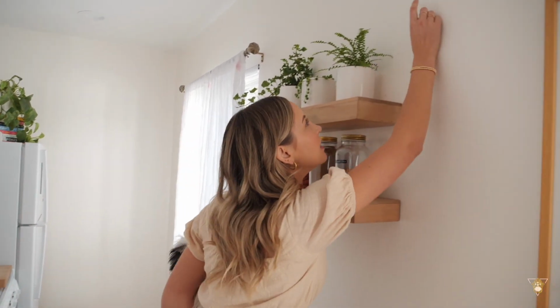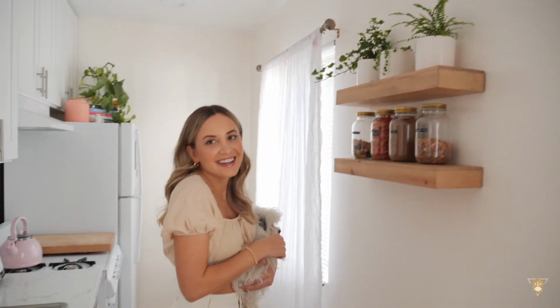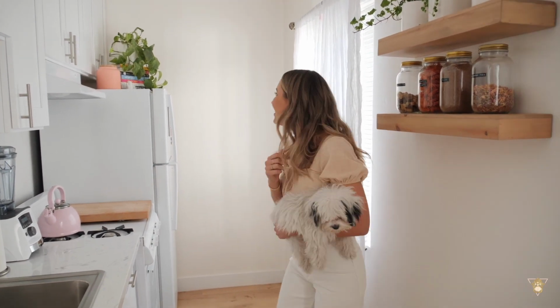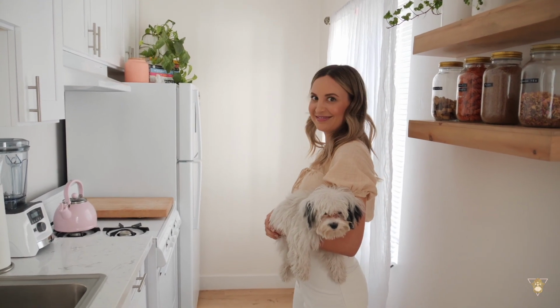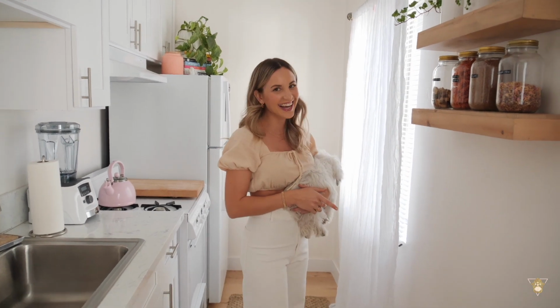Is that a bug? Gross! Shoot, we lost them, guys. Oh, I don't like uninvited house guests, okay?